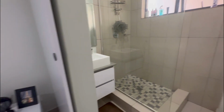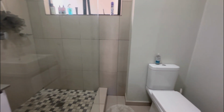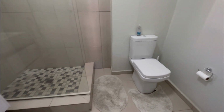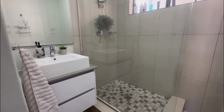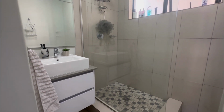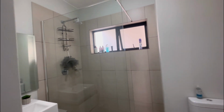Next, we have the ensuite bathroom with a shower. A new towel rack and a vanity mirror. The basin and space underneath the basin as well. Pretty cool, right?